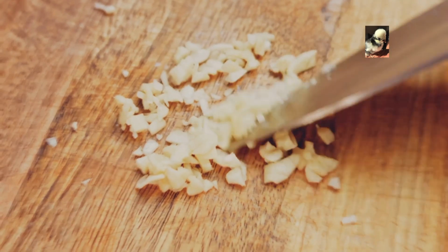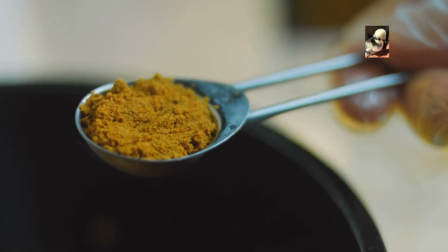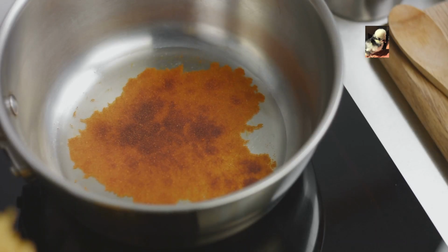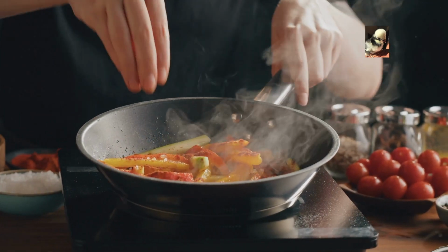Next up, 3 garlic cloves, minced and ready. I toss them in, followed by a teaspoon each of ground cumin and smoked paprika. I like a little heat, so I add half a teaspoon of chili flakes. The spices hit the oil and boom, fragrance city. 1 minute, just enough to wake up those flavors.